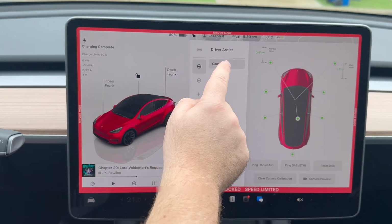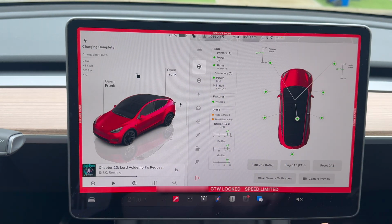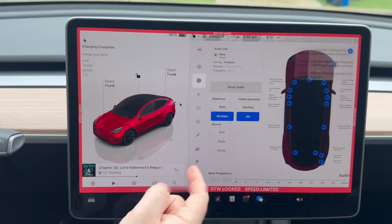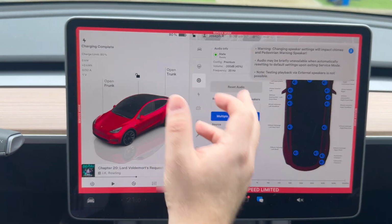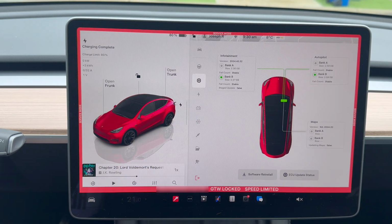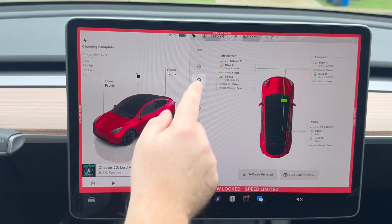So under driver assist, we can see our camera status here, see they're all in good working order. Under infotainment, you can go through, you can see the status of all your speakers. You can see your network connectivity. You can see information about your software, autopilot software, map software, infotainment software, etc.